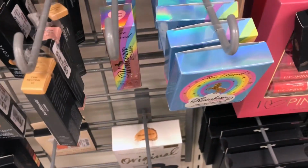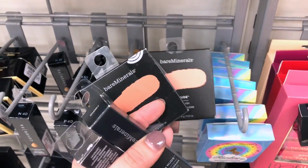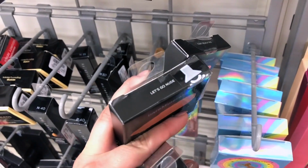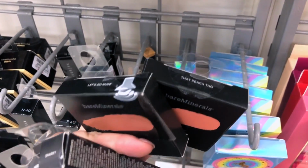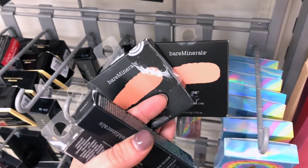We have more Too Faced stuff here. Sorry my hands are full, but I found a few Bare Minerals blushes. I've been wanting to find more of these. There's Let's Go Nude and that Peach Though. These are $7.99. I might get both of them because I really like these.